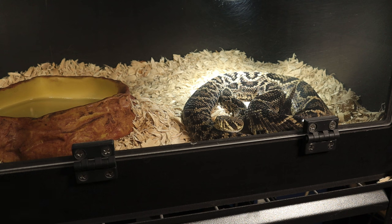Eastern diamondback rattlesnakes primarily feed on small mammals like your rodents, but they may also consume birds and other reptiles. And I know a common thing to eat, at least in this part of the world, is rabbits. They definitely come across a fair share of those.